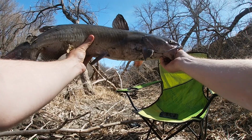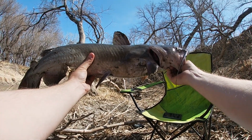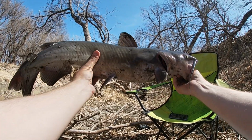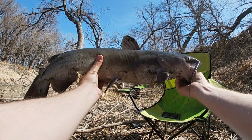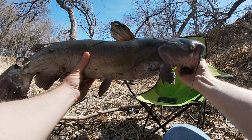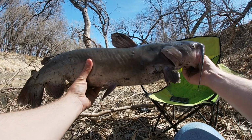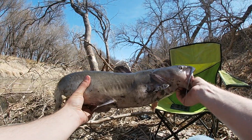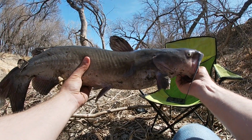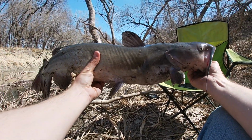That's not a bad channel cat, really. I mean, that's a big channel. I don't know what it'd weigh, but it's a nice fish. So we catch a lot of them this size here and out of this river. So healthy fish. But go ahead and get him back in the water and get another bait on and try to do it again.